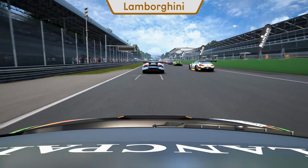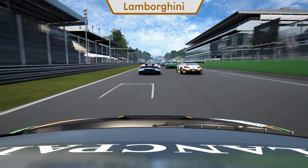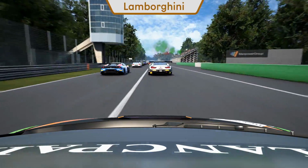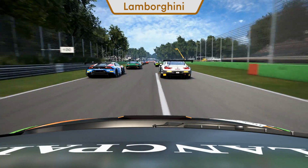It's probably one of the harder ones to drive. The Jaguar being one of the easier cars to drive, but also really quick. If I want a car that's not too hard to drive, but I know is going to perform well, I'm going to go for the Jaguar. But if I want a bit of a challenge, I'm definitely going to go for the Lamborghini. That'll put me near the front.